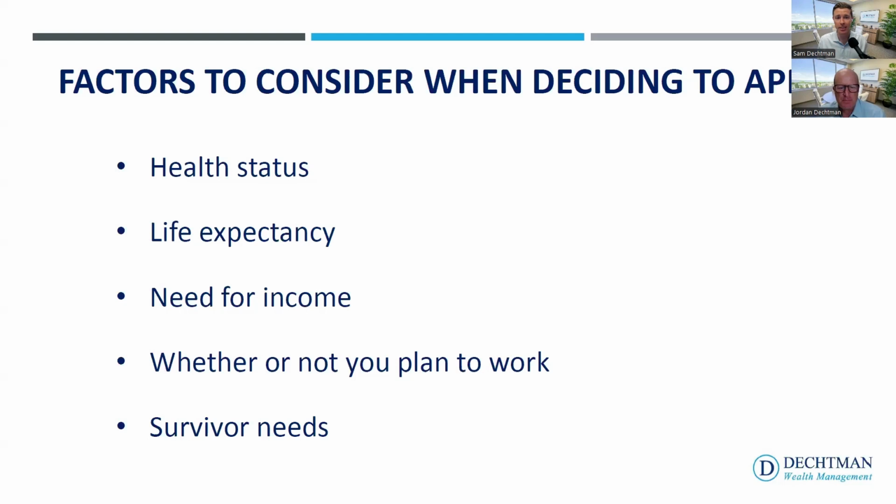The third is going to be a need for income, which dovetails nicely to whether or not you plan to work in retirement. Some clients like to pick up part-time work or consulting, or quite frankly, continue to work full-time, but do so in a profession that they find more fulfilling and possibly less stressful than the one that they're currently in. Determining your income sources is going to be very crucial. Beyond Social Security, are there any other pensions or investments that we need to consider? And lastly is survivor needs.